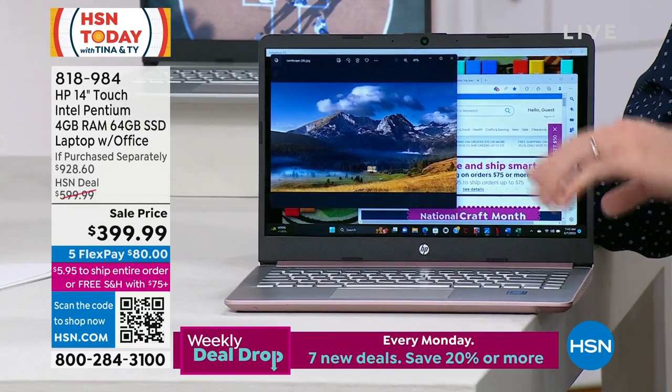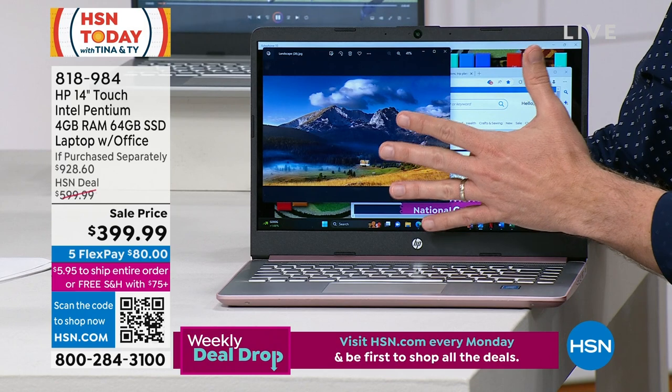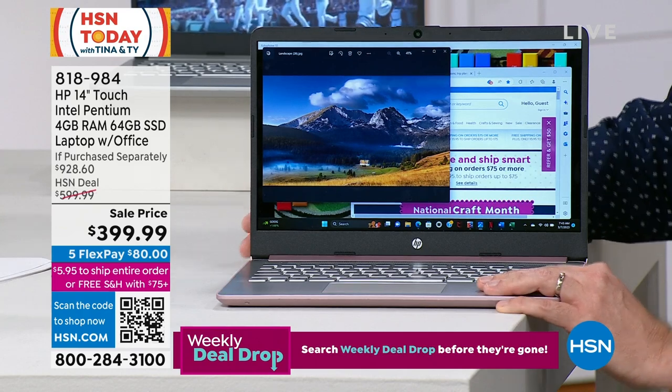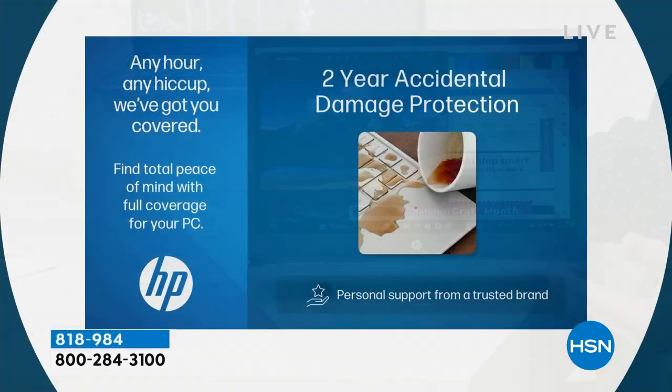It could be anything from spilling a cup of coffee on the keyboard. It could be a cracked screen. It could be cracked hinges and cracked corners. Accidents happen. I have a cat that's got this big fluffy tail, and every time she walks by the table, she knocks things off. It could be something as simple as that. And if they can't fix it, they will replace it. You've got that mulligan, that one-time do-over, in the next 2 years.